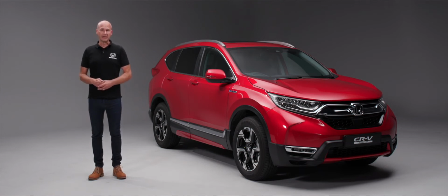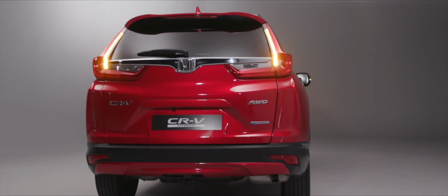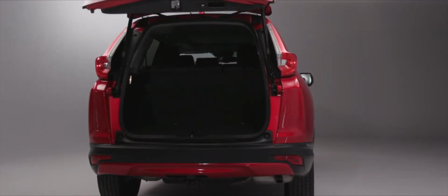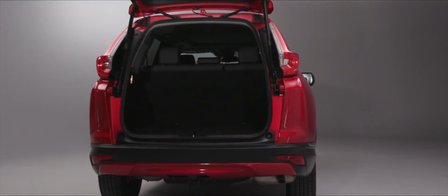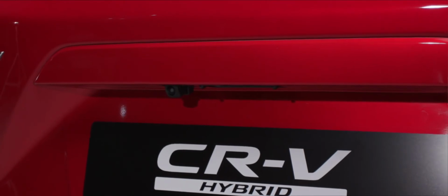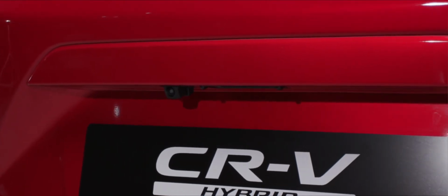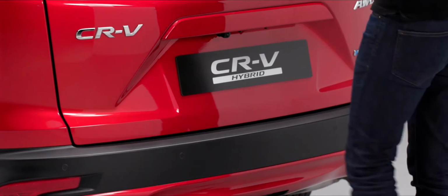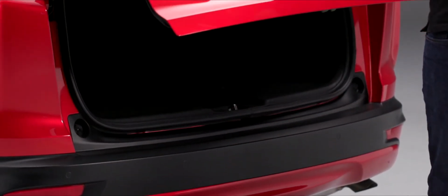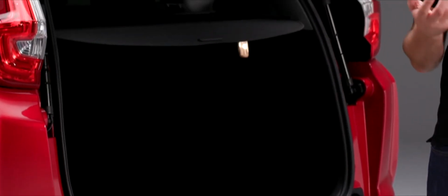Now, to open the tailgate, we have here the hands-free access power tailgate. So I've got a couple of ways I can open this. I have a button inside the car. I can touch the handle on the back of the car, which is discreetly above the number plate here. I could press the button on my remote, or indeed, with the hands-free access element of this, just kick my leg forwards to activate the sensors underneath the rear bumper, and the tailgate will raise up.